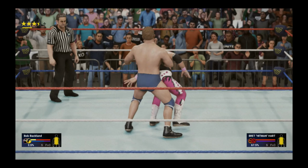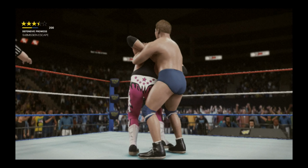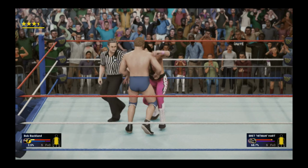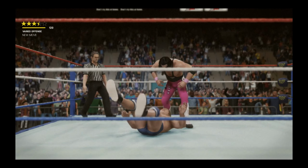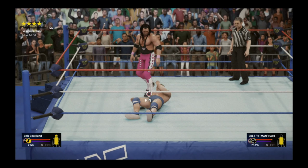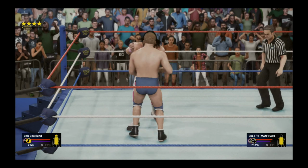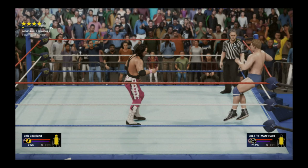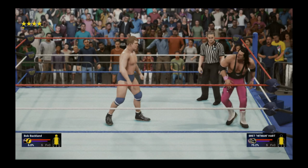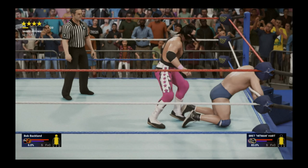Here he goes. Beautiful technique. He's in complete control now. He forces his way free. Man, he just has so much resolve. Scoop slam! Oof. There's nothing better than two superstars battling with a title on the line. When it's the WWE title at stake, it doesn't get any better.